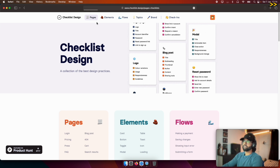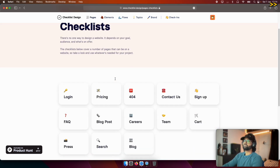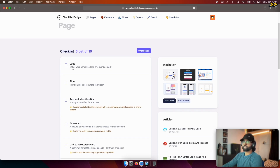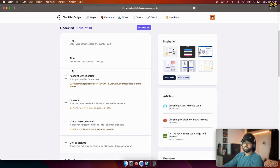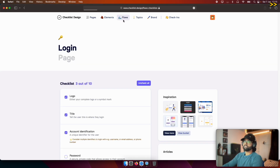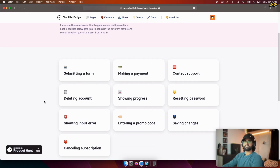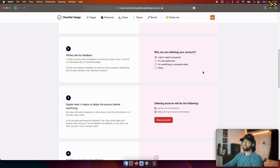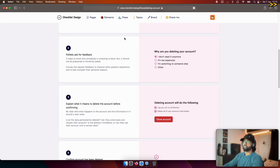Let's just get into the pages checklist. You want to design a login screen. Everything is laid right in front of you. Let's say you need to add the logo, you have to add the title, so you can just follow these. If you want to learn about flows, there are really good flows. For example, you want to delete an account and you need to know the best practices of deleting an account, so you can read about the same over here.